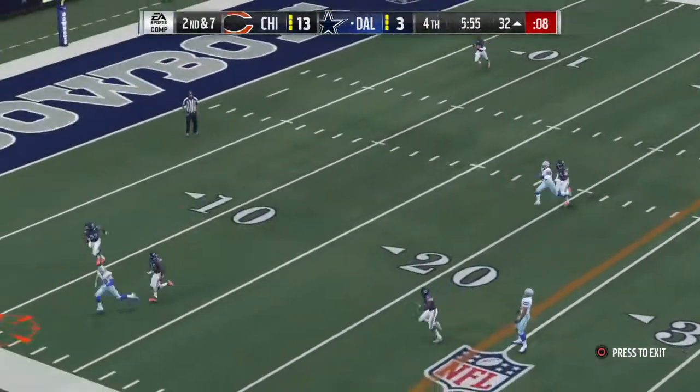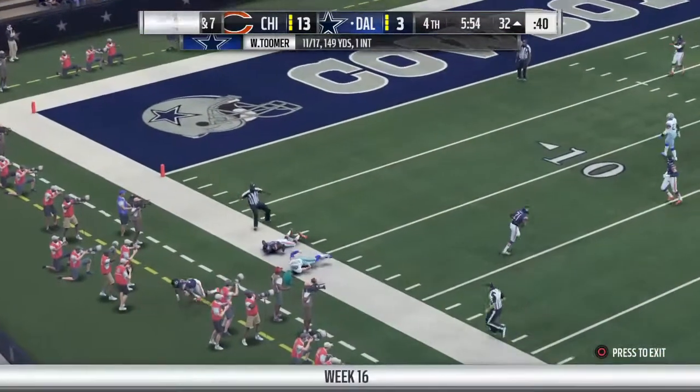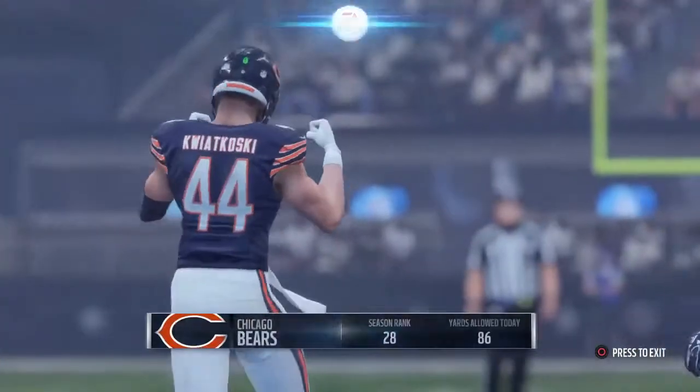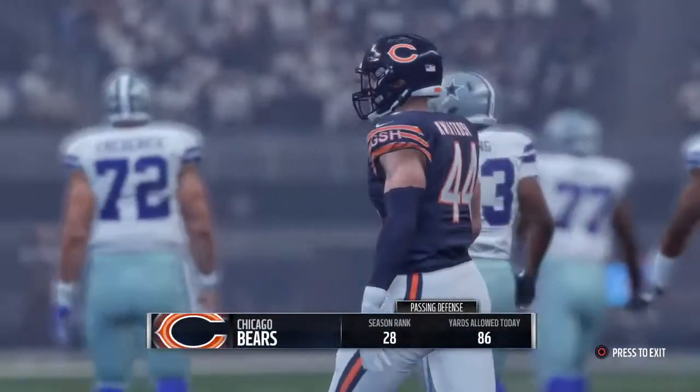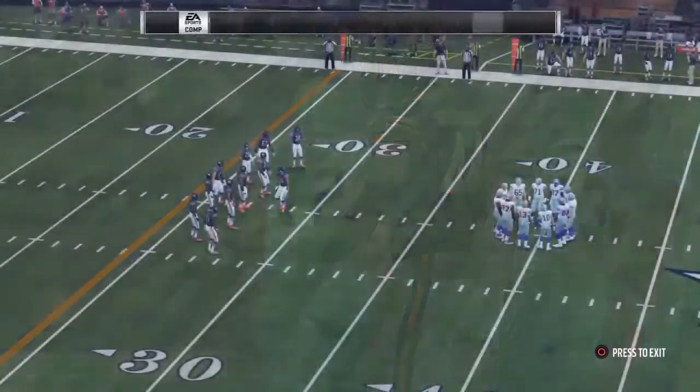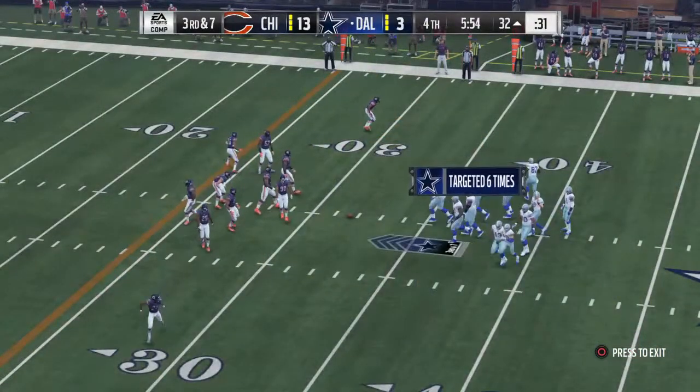They'll set up a throw. And incomplete there. A nice hit. Jars the ball free and brings up 3rd down. They need to get this to the 24 on 3rd down.